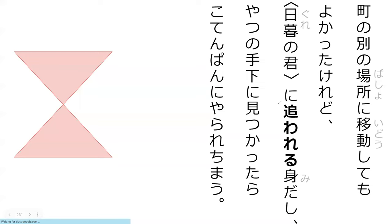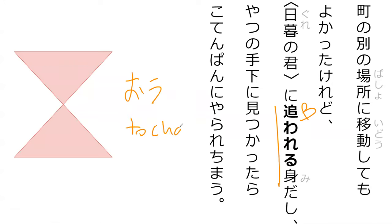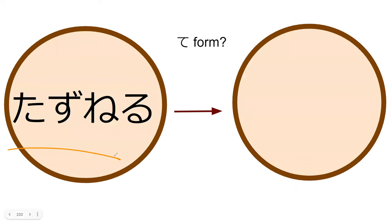I could definitely look for more example sentences. Do you know how this guy's read? O wareru. Yep, o wareru. So o wareru is to be chased, and this comes from the verb ou, which is to chase. What's the te form of tazuneru? Tazuneru, te form. It had this eru sound, so maybe it's a ru verb. It is a ru verb. It's tazunete. Tazunete.